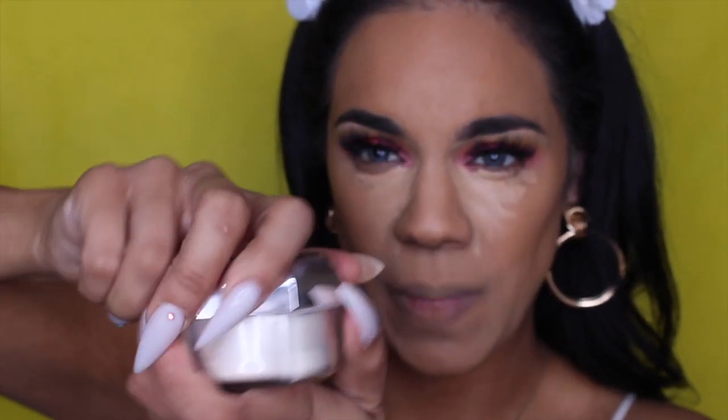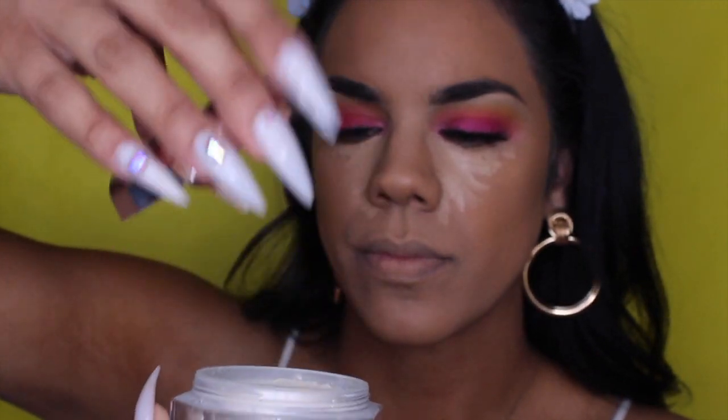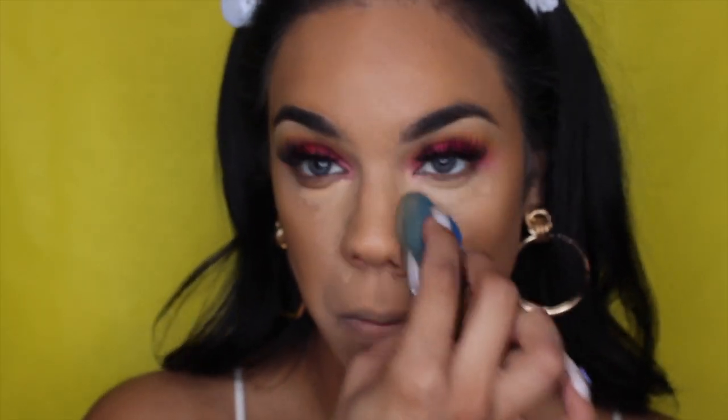Next, I'm taking my Fenty setting powder and the color is Butter and I'm gonna use that to bake my face.